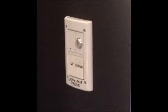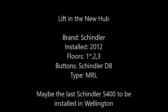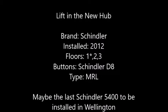And now we go to the brand new hub. And this hub is actually pretty nice, really. They have some platform lifts, which is so disgusting. But these actually are worth it because apparently they only go down to the lower area. Anyways, there is another lift here, some type of caged shaft elevator. It's a brand new elevator, which could have been the last Schindler 5500 to be installed in Wellington. That's right, this lift is a Schindler 5500 using D series fixtures, the D8 edition.